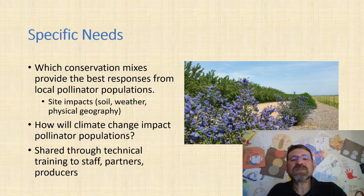So, what are some of the specific needs that we have in NRCS, and what are we doing? Well, some examples are conservation mixes and the best response from local pollinator populations, the site impacts, the weather, the soils, the physical geography, the slope and aspect, the site conditions. Are they wetlands? Are they dry? And how is that affecting what's going on as well?